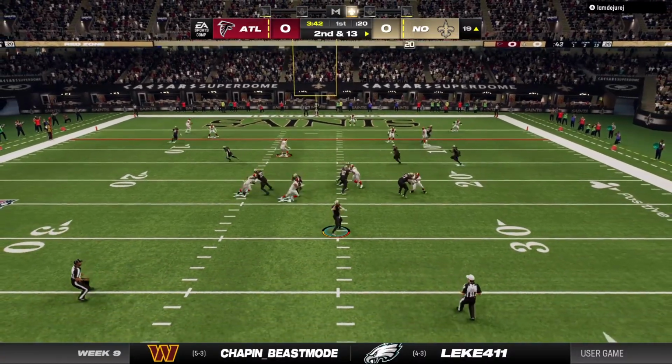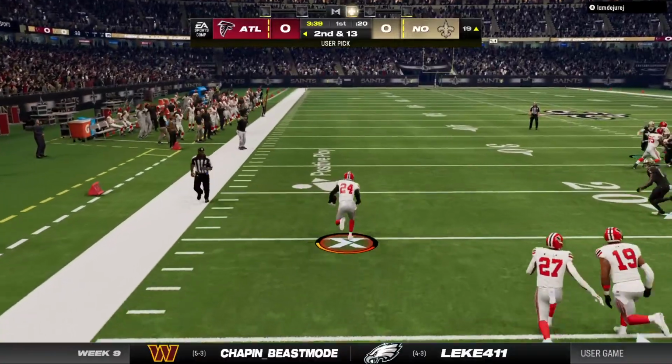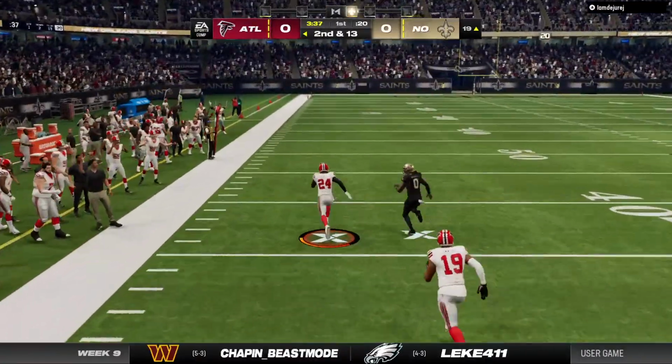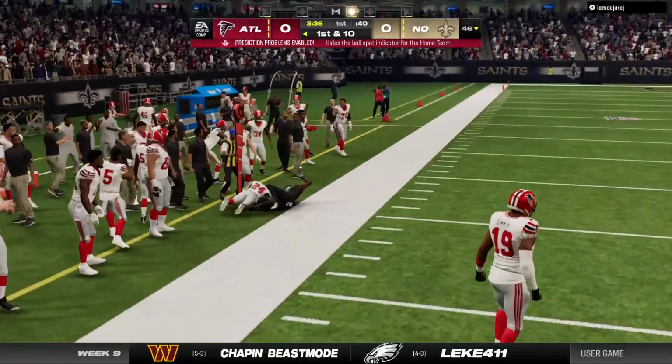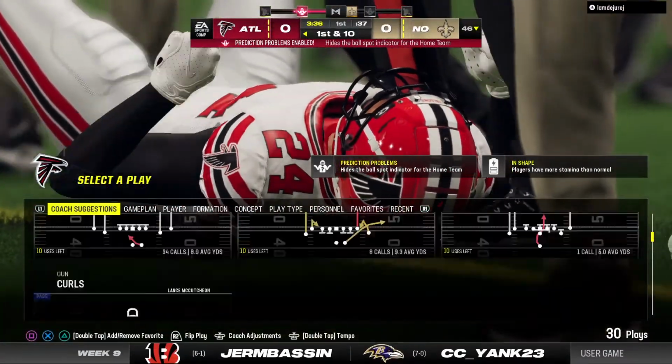Back to throw here. Oh, what a read on the outside as it's intercepted. Picked off by A.J. Terrell. And the Falcons are in great shape here as they take over at their 46-yard line.